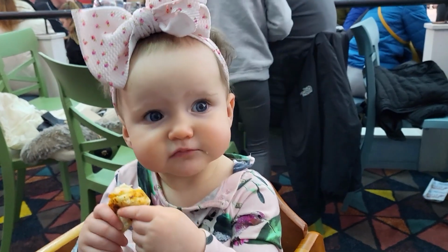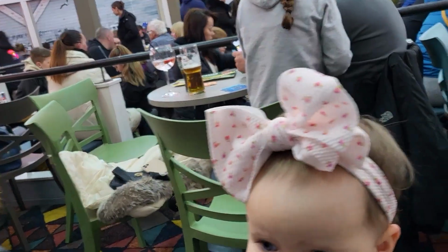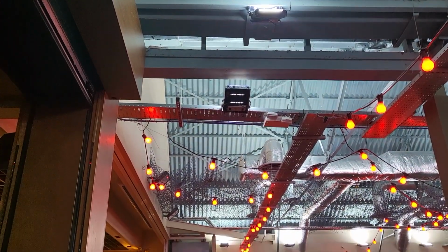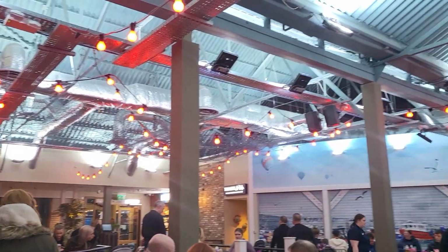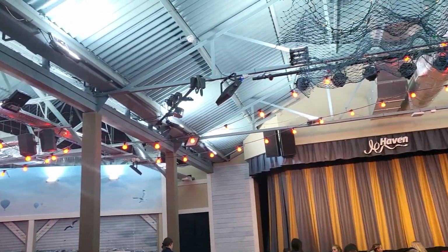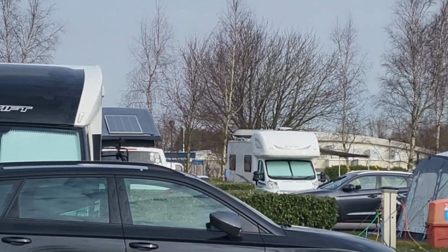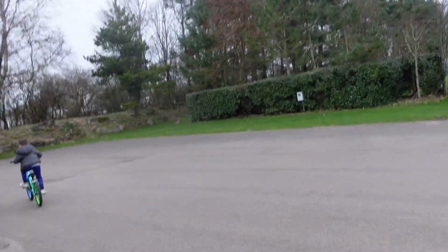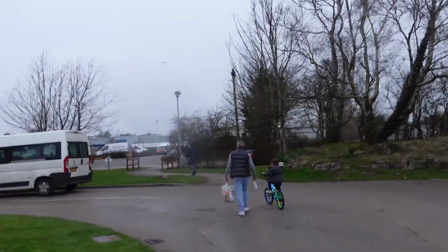Now, we really do love Haven. We love the arcades, we love the entertainment, we love the dining out. We love all of that. And when we pulled our caravan up to the caravan pitch, we were delighted to see that our caravan was literally a stone's throw from the entertainment complex. This was great. We were so happy about this because it meant that, especially with Olivia, we could quickly go out, and I could nip back and get a bottle if I needed to.